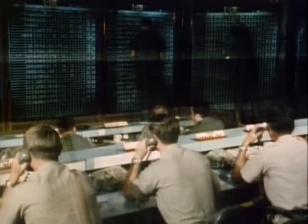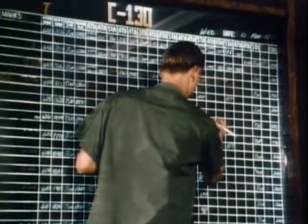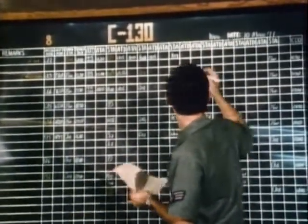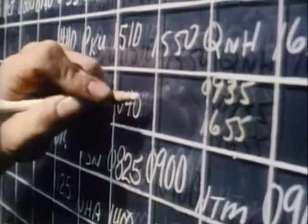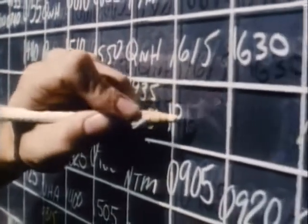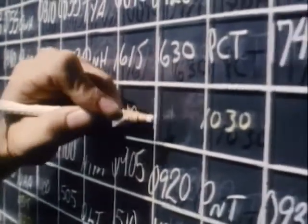Roger, copy, 607. We're in the Airlift Control Center of the 834th Air Division in Saigon, where the daily flight operations of the airlift in Vietnam is monitored, scheduled, and controlled. The boards that you see in the command center are used to display all the mission information for the some 800 to 1,000 sorties that are flown each day by C-7s, C-123s, and C-130s of the 834th Air Division.